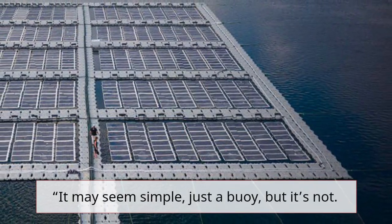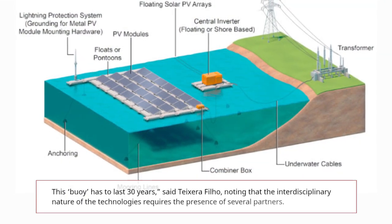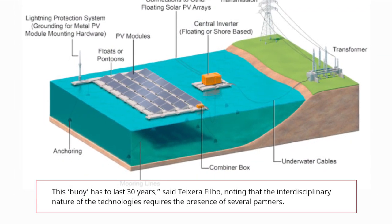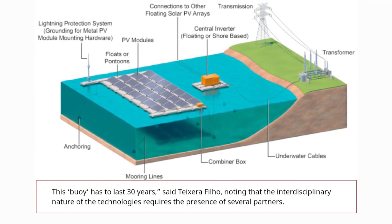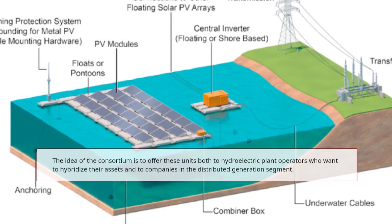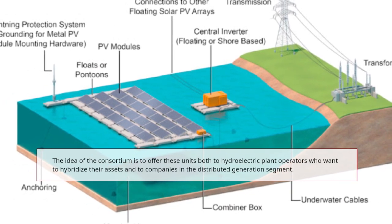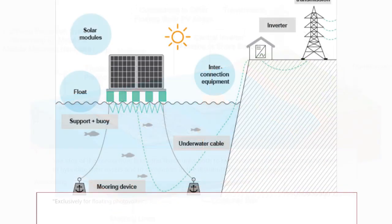"It may seem simple, just a buoy, but it's not. This buoy has to last 30 years," said Teixeira Filho, noting that the interdisciplinary nature of the technologies requires the presence of several partners. The idea of the consortium is to offer these units both to hydroelectric plant operators who want to hybridize their assets and to companies in the distributed generation segment.